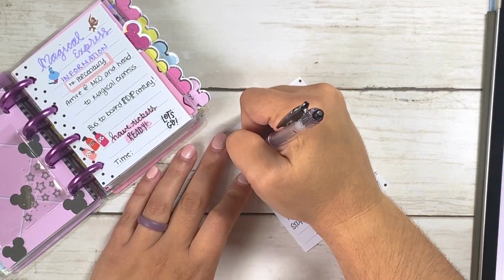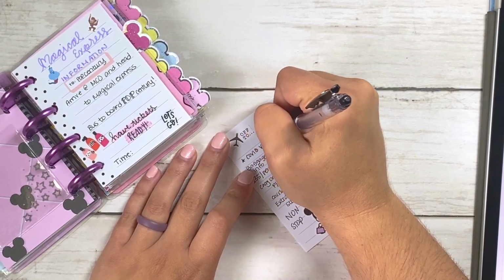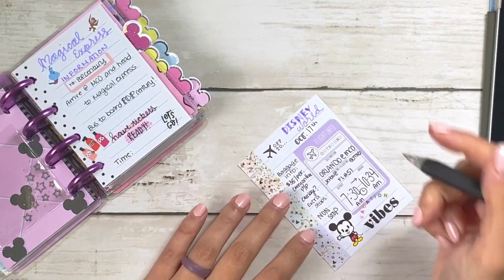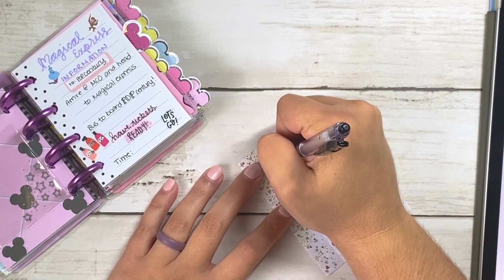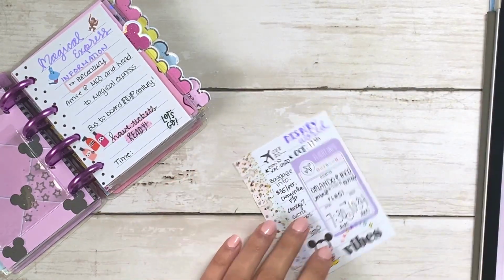And COVID vaccine card. Never thought I'd have to write that in there, you guys. COVID vaccine card. Just in case they ask for it.